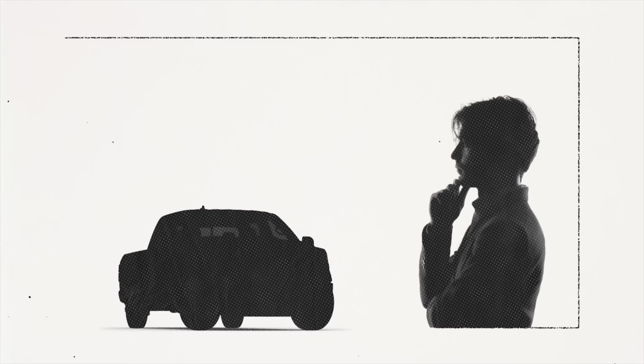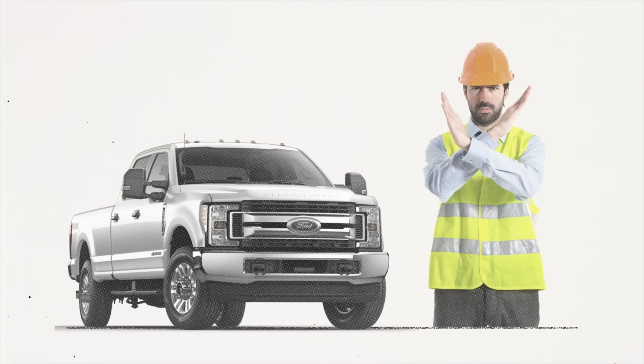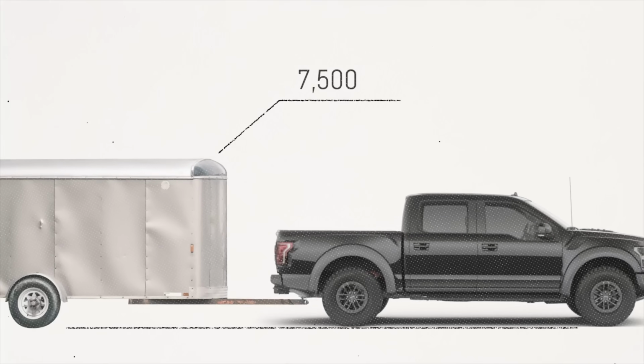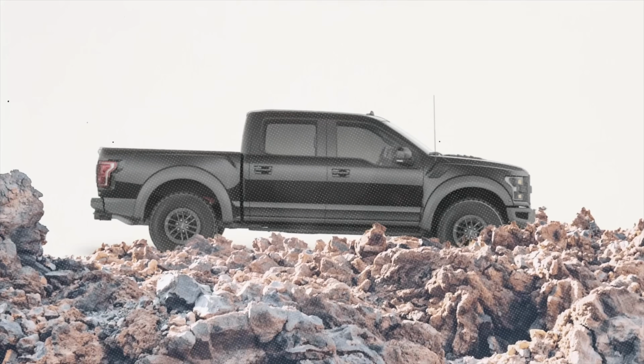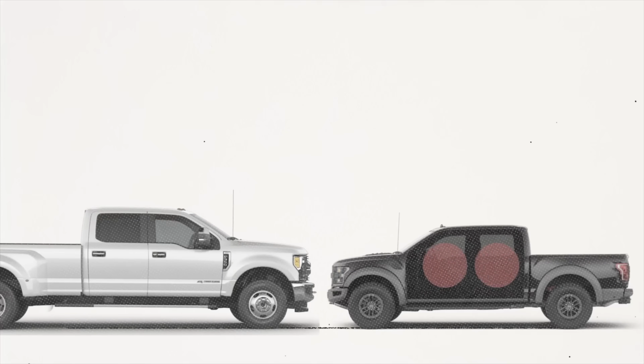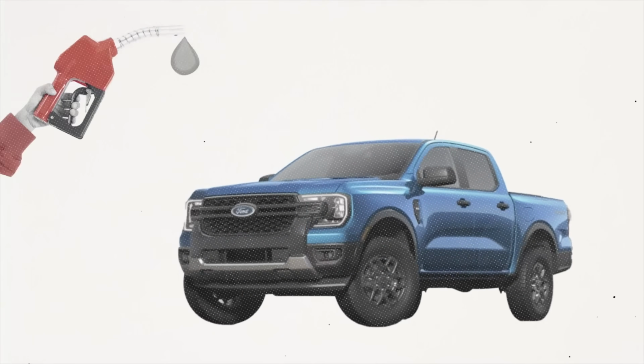If you need something a bit larger and a bit more powerful, you'll need to step up to mid-size trucks. A mid-size pickup is a good option for someone who doesn't need a heavy-duty workhorse, but wants a daily commuter that can tow and haul more than a compact truck, or wants more off-roading capabilities than a compact truck. Mid-size trucks, compared to full-size trucks, are easier to get in and out of. They're also easier to maneuver in tight spaces like parking lots, and they're usually more fuel efficient too.